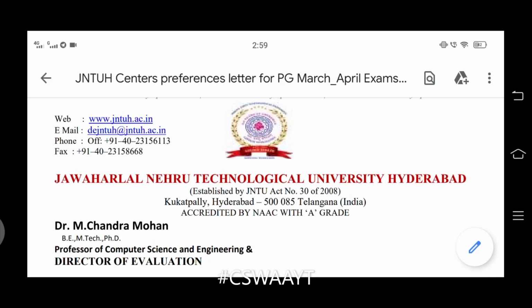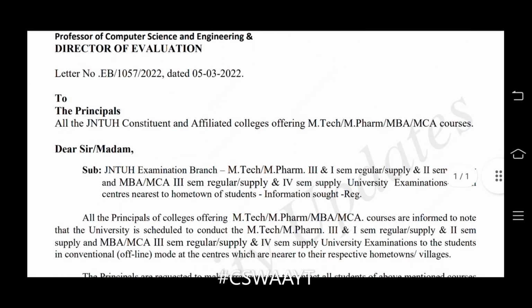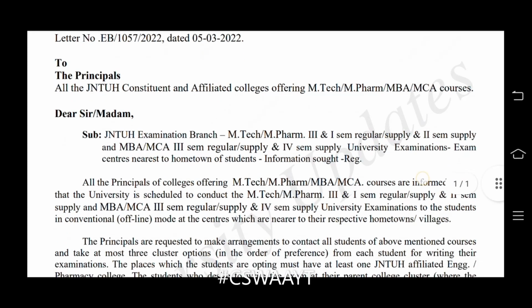JNTU Hyderabad update. JNTUH has issued a centers preferences letter for the PG March/April 2022 exams. JNTUH examination branch: M.Tech, M.Pharm first and third semester regular and supply and second semester supply, and MBA, MCA third semester regular and supply and fourth semester supply university examinations. Exam centers nearest to the hometown of students.